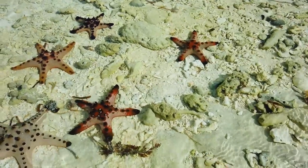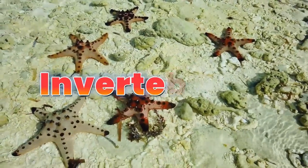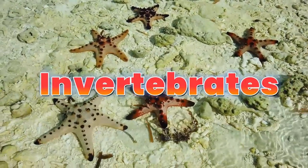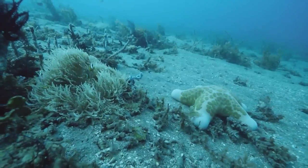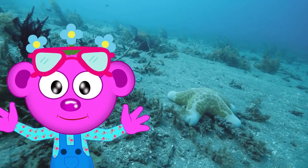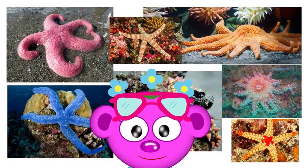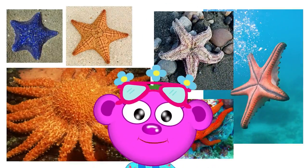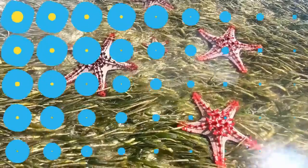Seastars are part of a group called invertebrates. Can you say invertebrate? Wait, that means they have no backbone. Hey, do you see the sea star? There are about 2,000 different kinds of sea stars in the world. There are so many different colors. Look how beautiful.